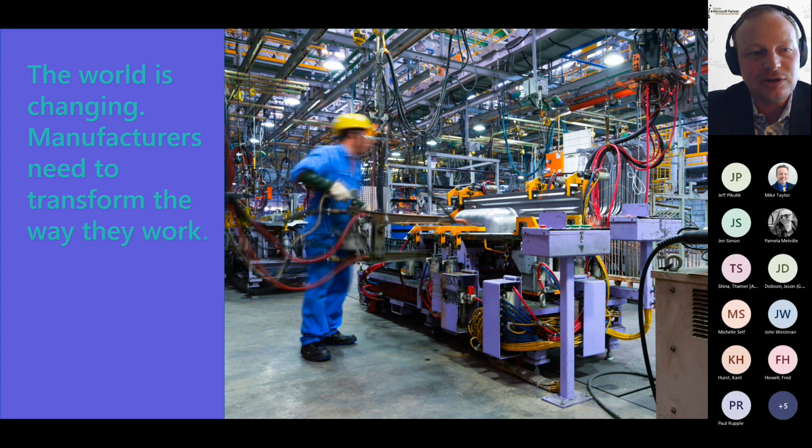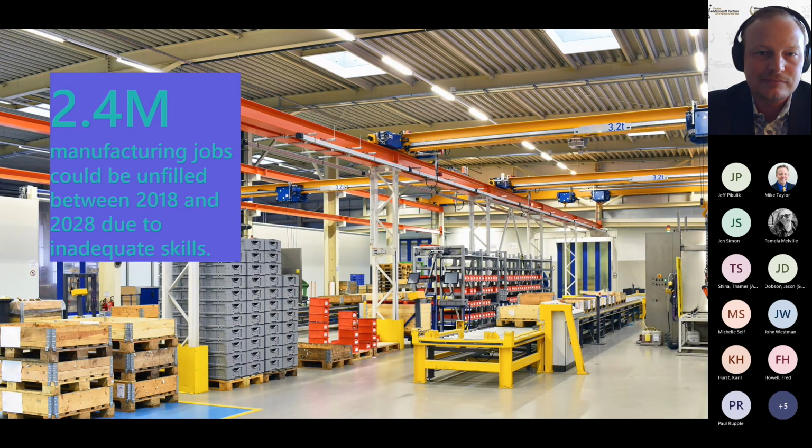Because the world is changing and manufacturers need to transform the way that they work. The manufacturing industry is digitally transforming, as you know. You've all heard that buzzword before. Compelling manufacturing workforces to learn new skills. A successful workforce transformation requires technology that can attract, train, and retain the next generation of workers, equipping them with the skills that they need to reimagine manufacturing and shape a sustainable future. Meanwhile, Deloitte Insights says that 2.4 million manufacturing jobs could be unfilled between 2018 and 2028 due to inadequate skills.